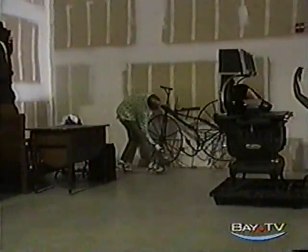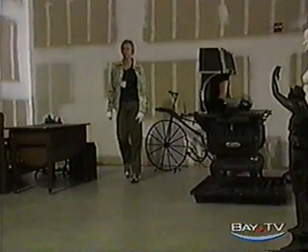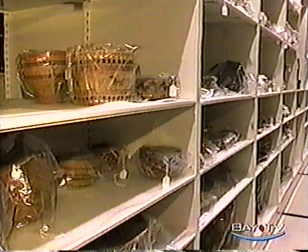Getting everything organized will take years. Money has been set aside in the city's redevelopment agency budget to start the museum project. The earliest the downtown museum would be built is 2003. In San Jose, Betsy Gebhardt for Bay TV News.